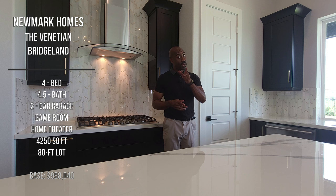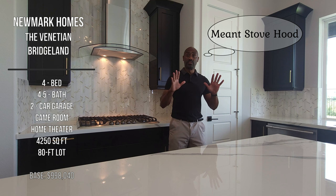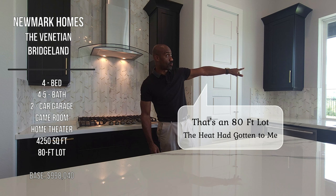Beautiful quartz countertops, nice finishes. I love this backsplash and this oven hood and everything like that. You have yourself 4,250 square feet on a nice 50-foot lot with no rear neighbors. You got a water view. And this beauty has been reduced to $998,000.